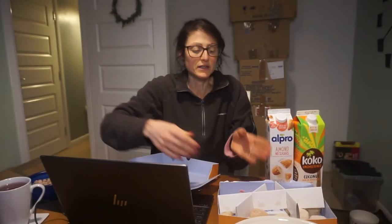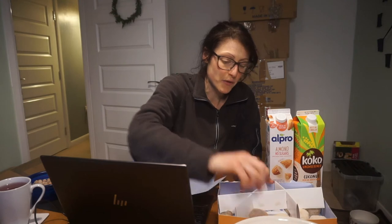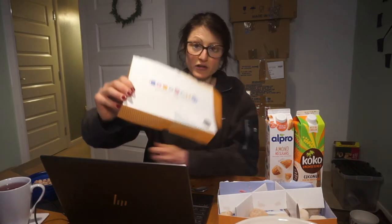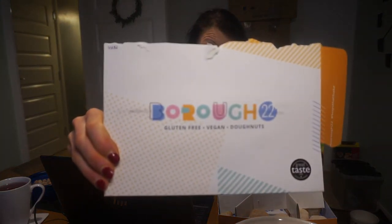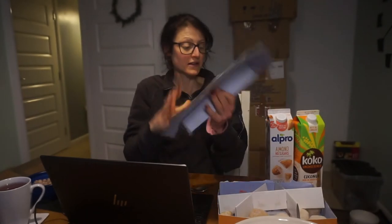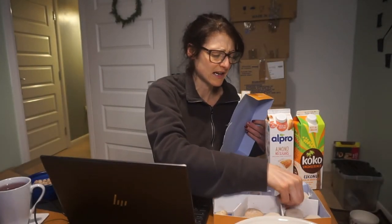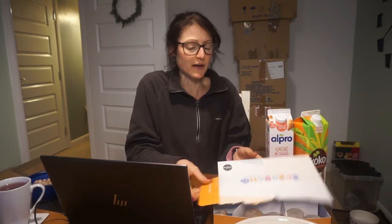So you can go for just gluten-free and vegan, and then they do a low FODMAP option as well, so the flour that they use is FODMAP friendly. Honestly, they're really, really good, and these have lasted me a while, and you can freeze them as well. They're made with things like banana flour to make it low FODMAP. So I'm going to have a couple of them.